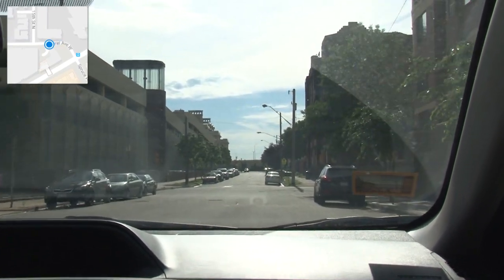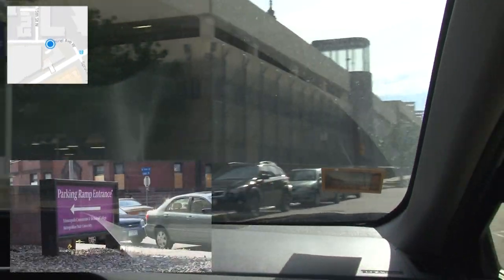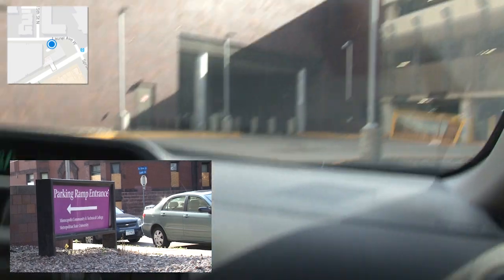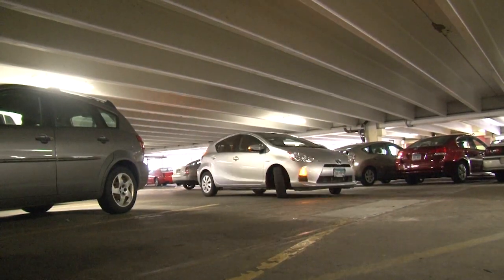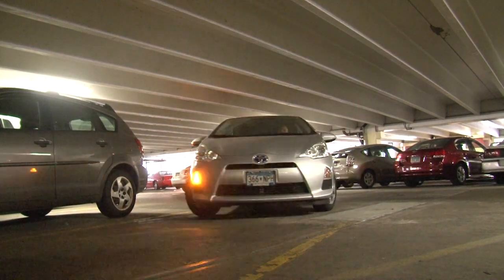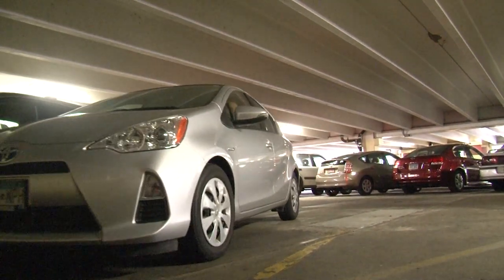So this is the turn into the ramp. So we turn immediately again into the parking ramp entrance. And as soon as you're in here, just find a convenient spot. It's a normal parking ramp.